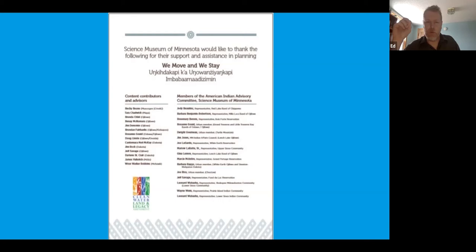But I want to start with this panel, which is the last panel you actually see in the exhibit, but it's one of the most important panels, I think. It is the list of the advisors who shared stories, contributed experiences, and helped shape and guide this exhibit into the final experience that you witness when you go through it today.